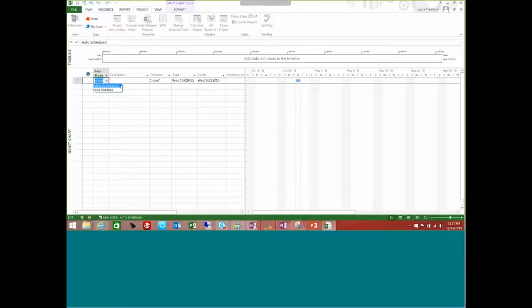Manually scheduling means that you are actually telling Project when things should start and when things should finish. Not a big deal if you have a very small project plan, but if I have hundreds of tasks in a project plan, that's an awful lot of work. It is technically using Project sort of like Excel, instead of using it as Project, as designed. All right, so auto scheduling would be the way to go.